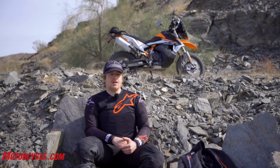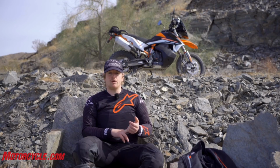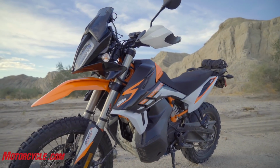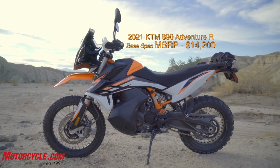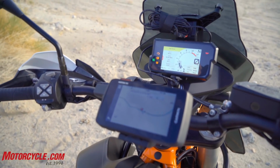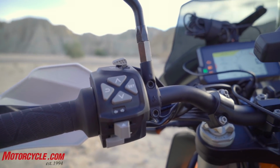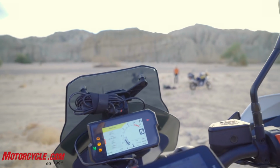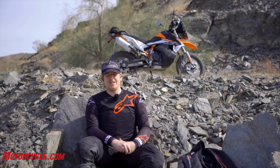Now that's an option, and if you were to get the rally pack, they call it, the quick shifter and cruise control, it's actually like I think it's a $550 option. So on top of the MSRP, which is $14,200, if you want to get it to where you're really going to want it. And these electronics are, in my opinion, the most useful electronics on any adventure bike, the way they let you kind of dial in the way you want to ride the bike. So you're looking at $14,750 with that added. Other than that though, you get a really great adventure bike for under 15 grand.